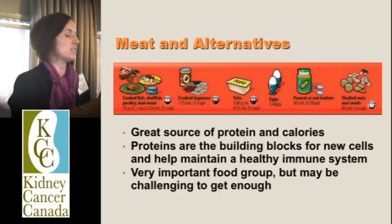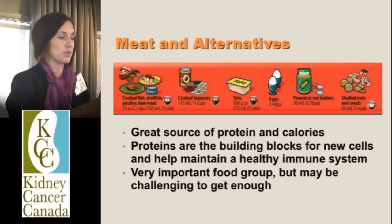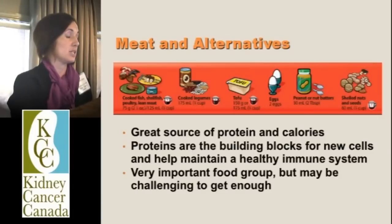Fish is great because it's nice and soft. Canned fish is great because you can put extra mayonnaise or Miracle Whip into it to add more calories, more moisture for a good high-protein food. But this is a really important food group because proteins are the building blocks for new healthy tissue cells and needed to help maintain a healthy, strong immune system.